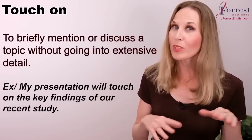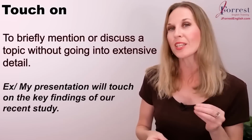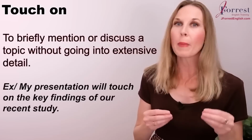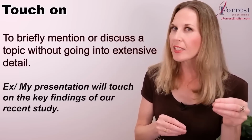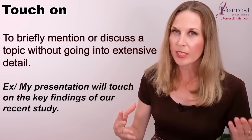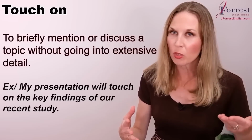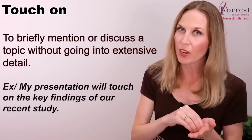So it won't flesh it out. It won't flesh out the recent findings. It will only touch on them. So it will mention them briefly, or it will mention what the finding is, but it won't explain how that finding was developed or the implications of that finding or what they're going to do next because of that finding. It will only touch on it.